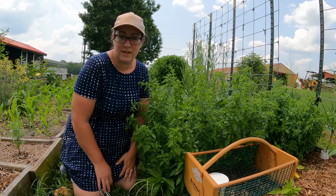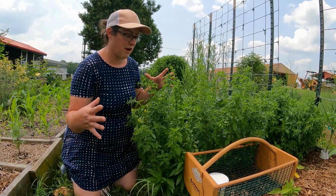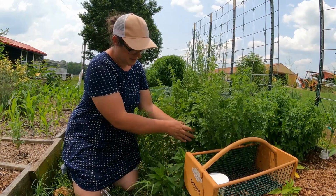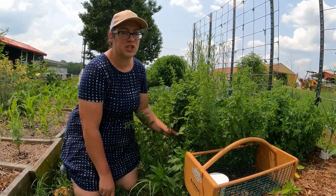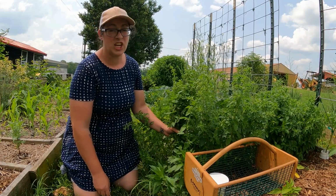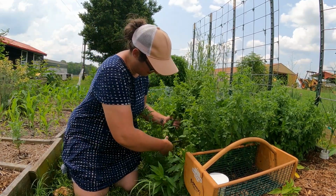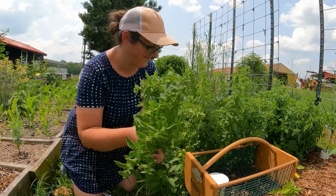And when I harvest my oregano, I am very brutal with it. I give this a very, very serious haircut. Right now the oregano is probably 2 feet tall, and I'll take, let's say, a good 18 inches straight off the top. Just like that.